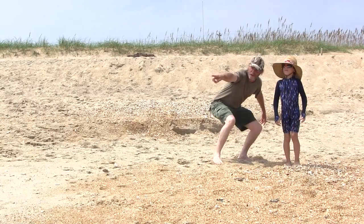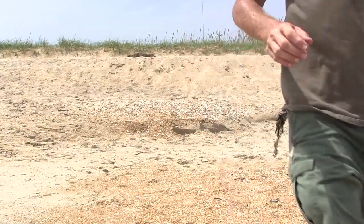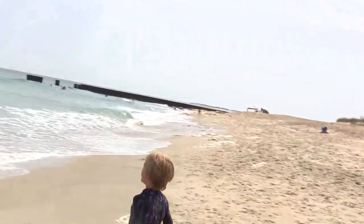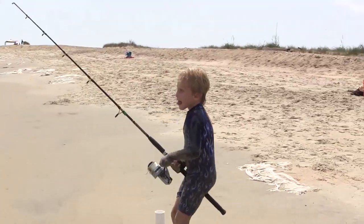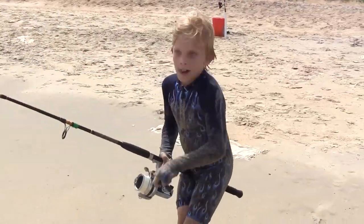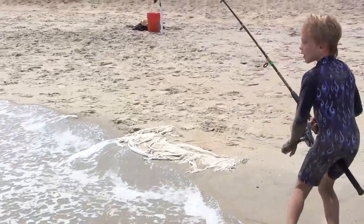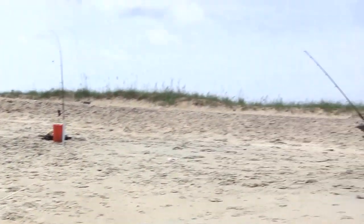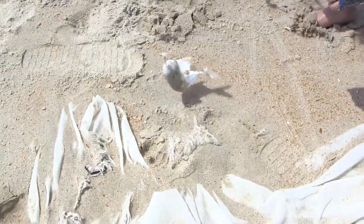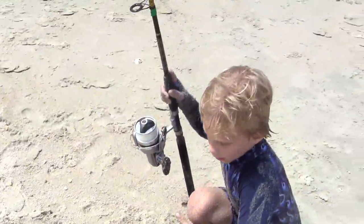Hey, Robert! Come here real quick! I think you got a bite, bud, on that black rod. Go get it. Go reel it in. Quick, get that black rod! Reel, buddy, reel! Keep the line tight. Is he coming? You got one? What is that? It's a pompano.